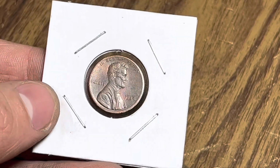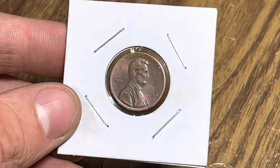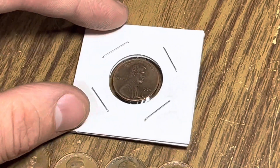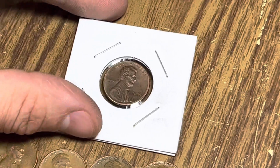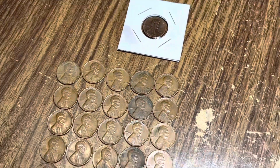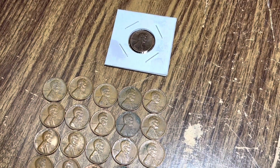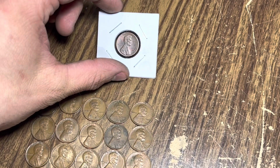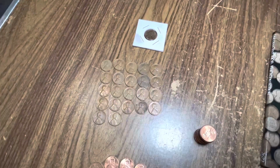That is a lot more pennies than one. That's a lot of money right there for 1 cent. So pretty awesome. I'm very happy with this find. It's my best penny find yet. Not even in this series, just in general. I've never found anything like super amazing in pennies. So this is my best find. All right, let's see what we can fill in these albums, guys.